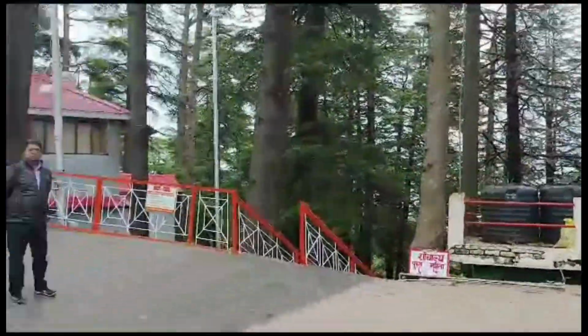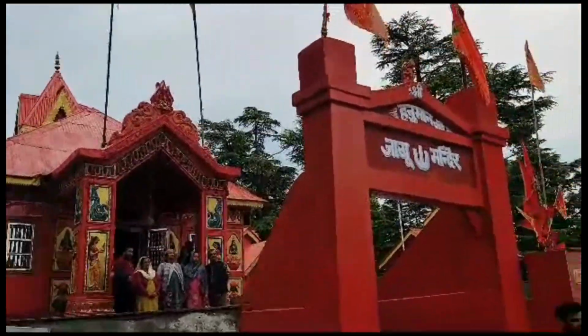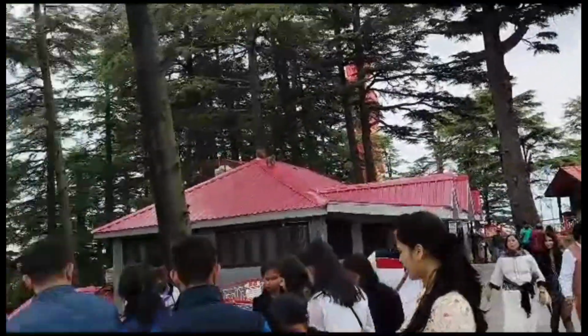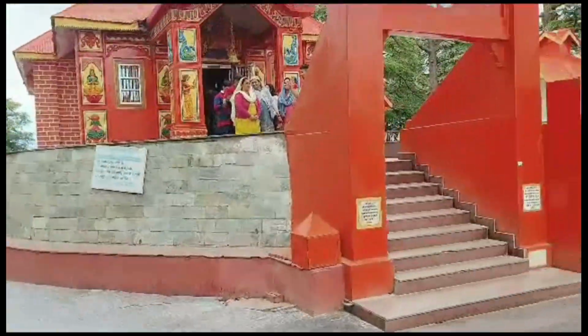Now, one important thing to note over here is, be very aware of the monkeys in this place, as they have a track record of snatching mobiles, sweaters, purses, etc.